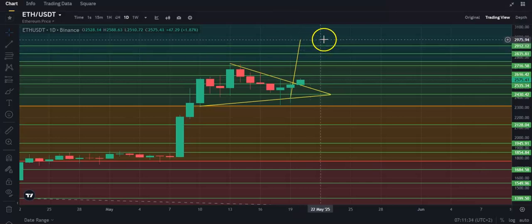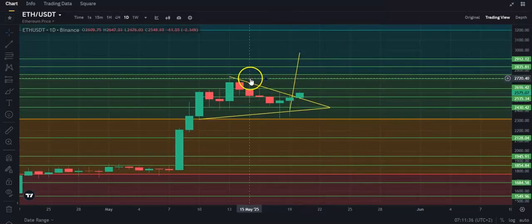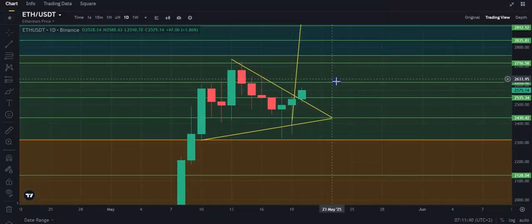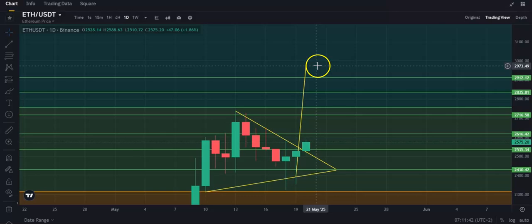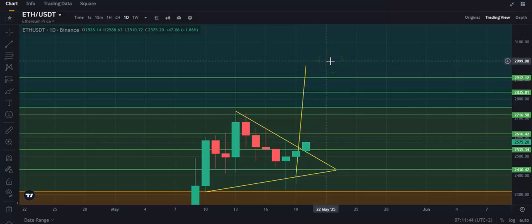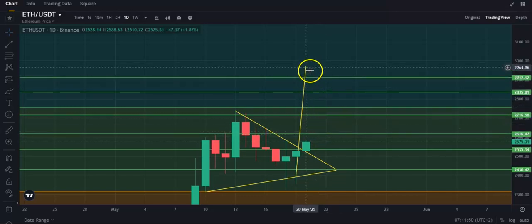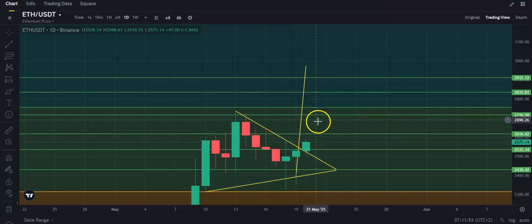ETH is actually looking okay. It actually broke out on this flag. So if we zoom in, you can see, guys. Now, the target of ETH is sitting up here at about $3,000. So keep that in mind. And yeah, I mean, we do have a lot of resistances, though, to break through before we get there. So it's not going to do a straight candle up, probably. It's probably going to do something like a lightning bolt up.